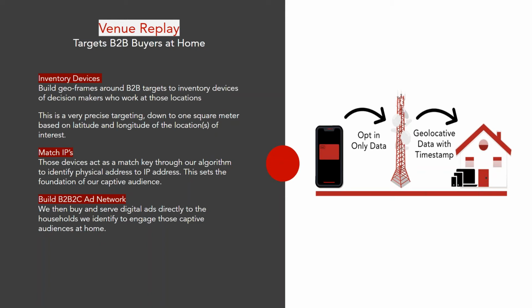Because this allows me to see that this household or this person, this device was actually within that building or that area at that specific time. And from that, I can identify or build a propensity around that person being an employee or a customer, based on the profile of what type of devices would be in that area.